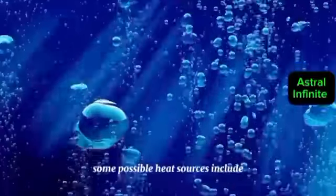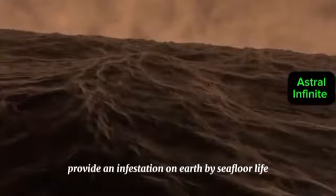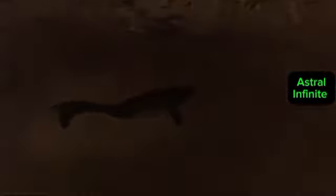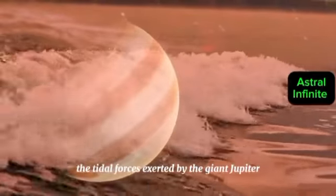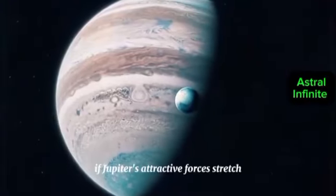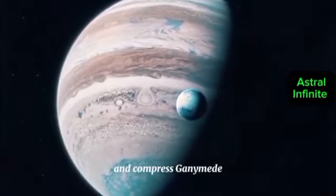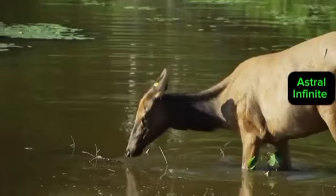Some possible heat sources include water from the core, plus volcanic activity. These activities provide an environment like that seen on Earth's seafloor, where life exists. In addition, the tidal forces exerted by the giant Jupiter may also be a factor in the warmth of the inner sea. If Jupiter's attractive forces stretch and compress Ganymede as it completes its orbital motion, that's enough energy to warm the inland seas. This could provide a habitable environment for life.